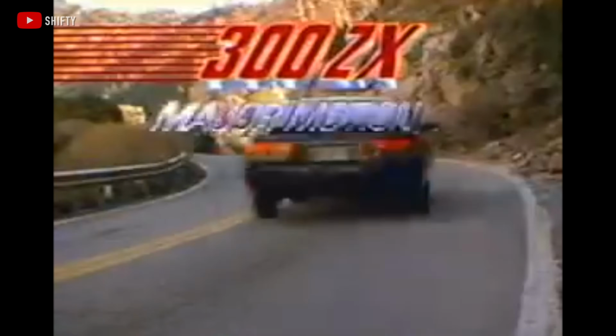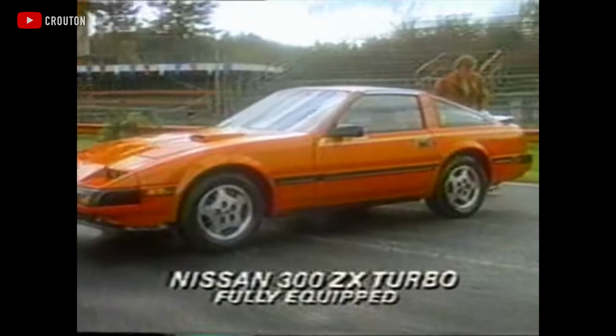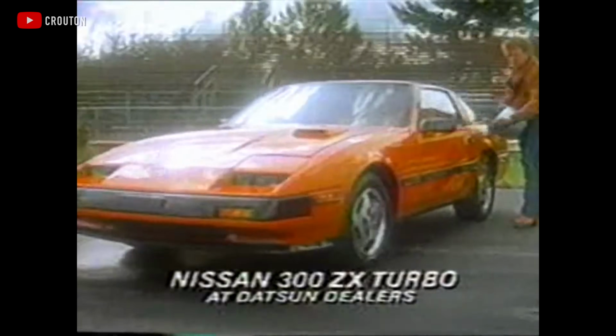In 1983, Nissan went back to the drawing board and brought us the Z31. Here in the States, it was called the 300ZX, and in Japan, you probably already caught on by now, it was called the FAIRLADY Z. By now though, Nissan was phasing out the Datsun name and going back to just Nissan. So this was the Nissan 300ZX.